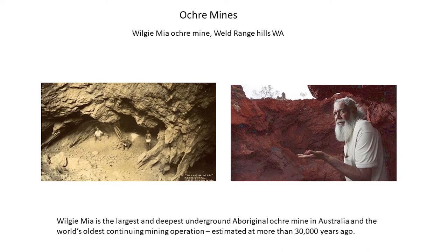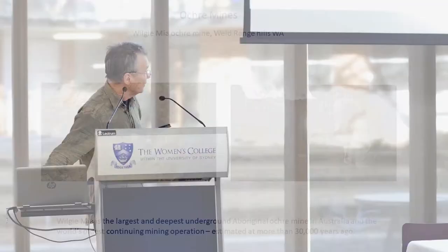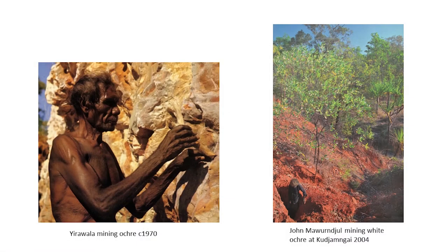However, most Indigenous ochre mines were much more modest affairs, dug from small excavations or from exposed outcrops that didn't so obviously scar the earth. The important point was not the size of the mine, but the authenticity of its site, that the ochre had been left there by an ancestral being.